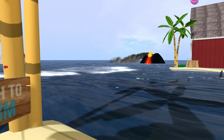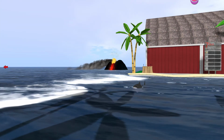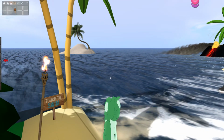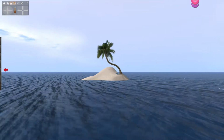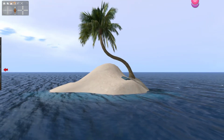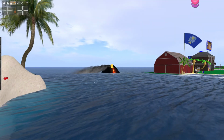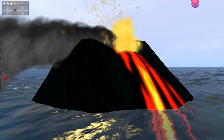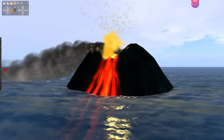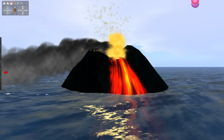Looks like we have... I guess you can swim in the water, but I see at least one shark and one... perhaps it's either another shark or a dolphin, not quite sure. Got a nice little island here. Nice little volcano erupting at the corner of the sim, too. I'm assuming that's off sim.